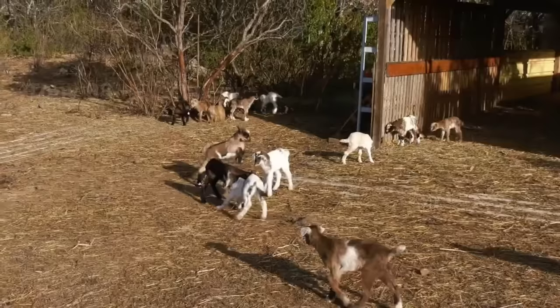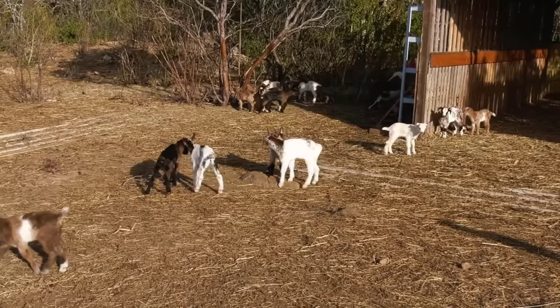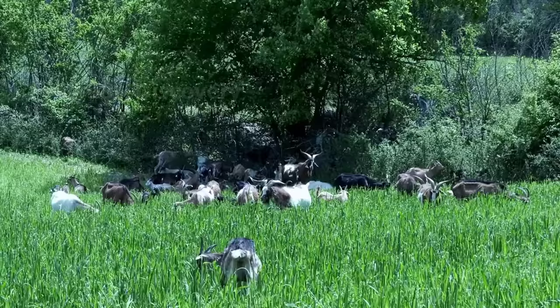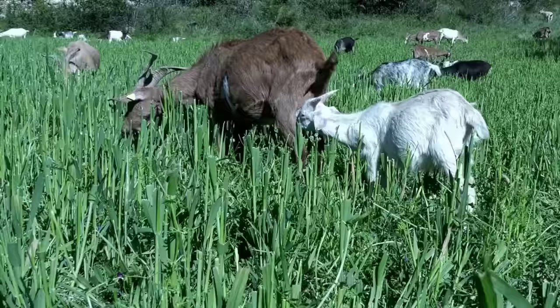When the goats reach 1 month old, they will be allowed to go outside for freedom of movement and play. Goats are considered fully mature when they reach 18 months of age. At this point, the average weight of the goats is between 110 and 115 pounds.